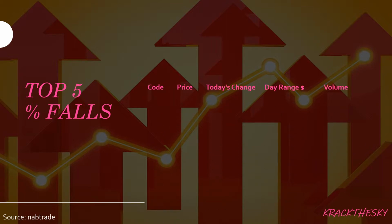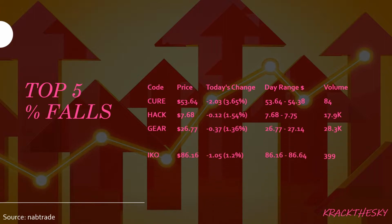Let's have a look at the top 5 percentage falls. What we saw today was QR, HACK, GEAR, IKO, and ACDC. So QR is the ETFS S&P Biotech ETF, and that tracks the S&P Biotechnology Sector Industry Index. Quite a small ETF, that one, of just over $5 million. We saw a percentage fall today of 3.65%, which equated to roughly $2.03. Very low volume, as this is a small ETF. The total volume was 84.